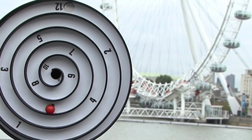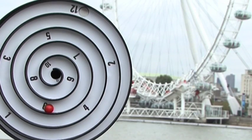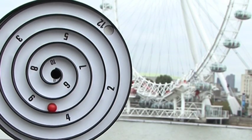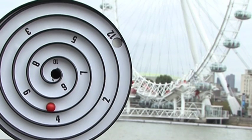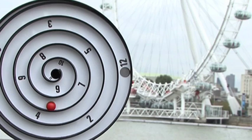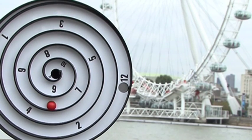We'll speed up time a little bit. Yeah. And I'm just going to move it. Here we go. And it's on its way. Oh, it's just beautiful. And just plops through. And it's a 12-hour clock, is it? It's 12 hours. We are looking to innovate on the idea, so we could have 60 seconds, 60 minutes and 12 hours, so 3 spirals in one.